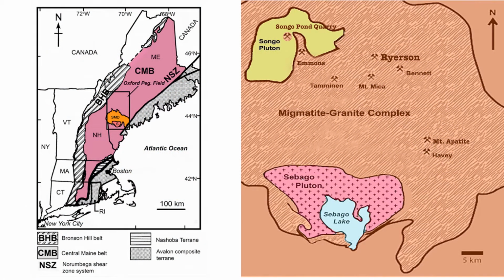On this slide, you can see Ryerson Hill Quarry's relation to some of the other mines in the area and to the Songo and Sebago plutons. The significance of this will be examined further shortly. Finds of rutile, triphylite pods replaced by vivianite, and albite schorl series are of note.